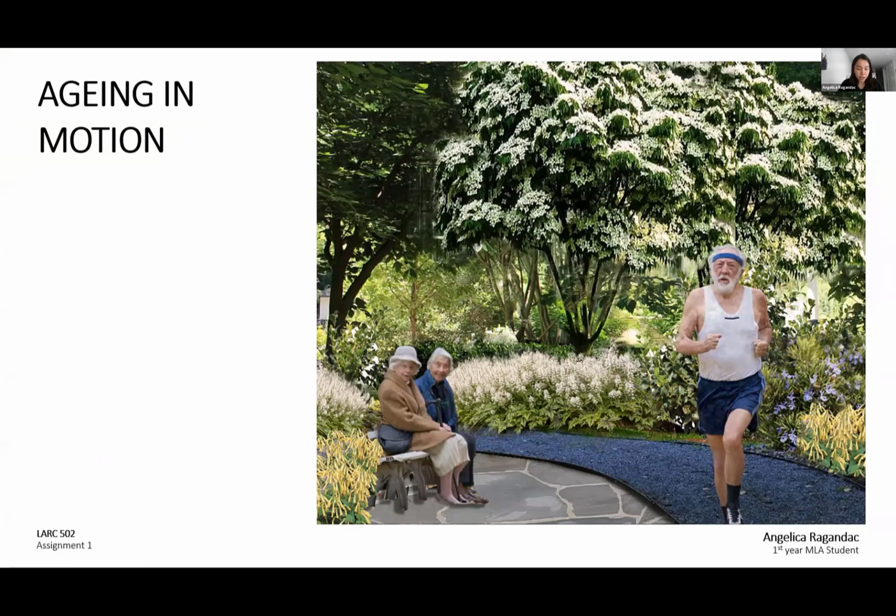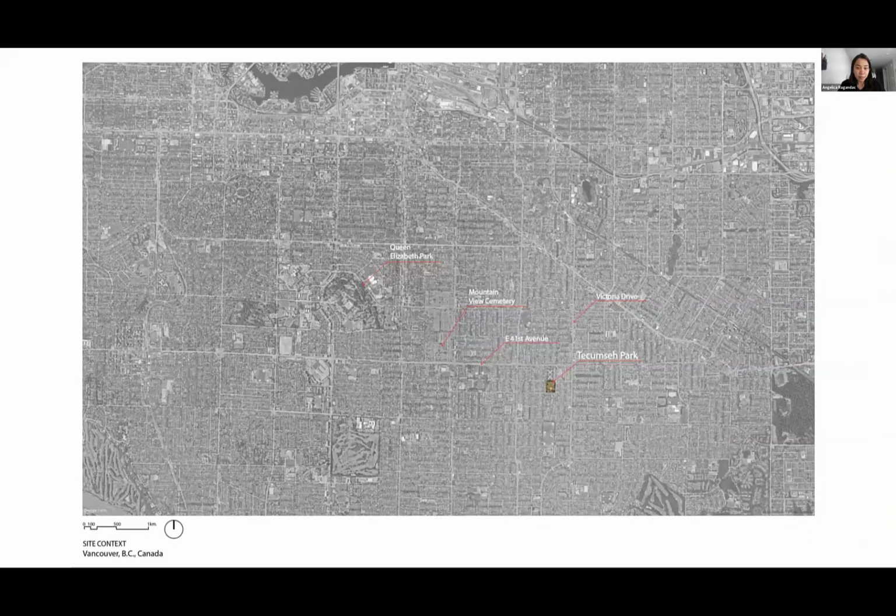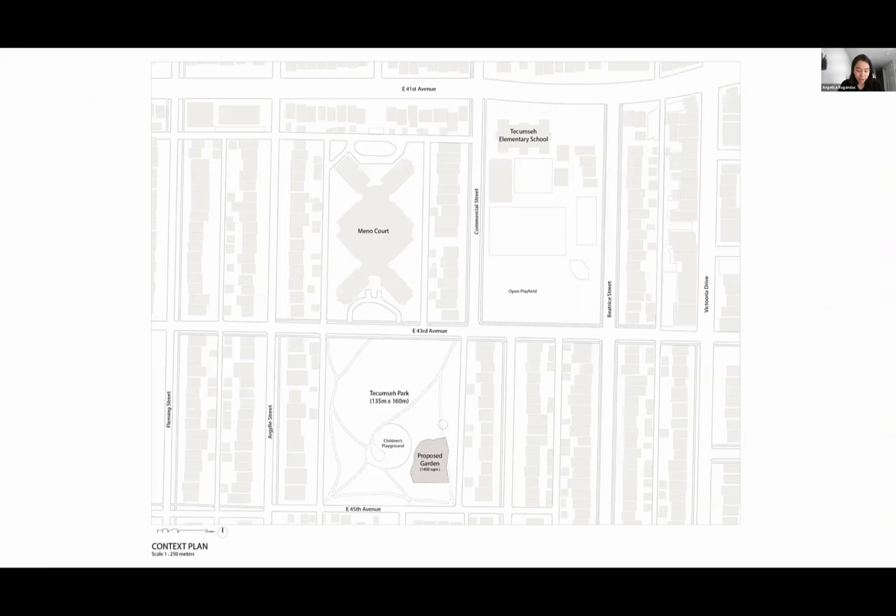I will be presenting to you my garden design concept for Aging in Motion, a multisensorial garden for physical movement of the elderly. The garden that I'm proposing is located within Tecumseh Park in East Vancouver. In terms of context, the park is located within a residential neighborhood. It's adjacent to a senior's home, which is Menoport, and it is also a walking distance to this elementary school.